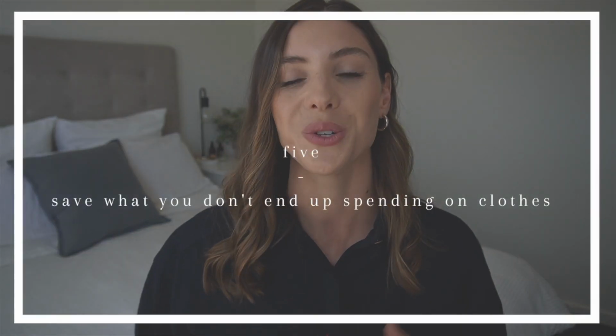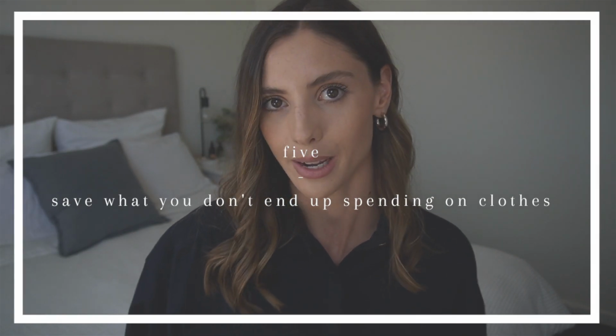My tip number 5 is to save what you don't end up spending. So I love this tip. Often when I'm browsing through shops and I'm just trying to pass time or I'm bored, I'll find something, I'll pick up a few things, I'll end up trying them on, and I'll decide that I want it. But I'll continue walking around the store and I'll be going back and forth in my mind about whether or not I should spend the money on these clothes. And I'm arguing with myself. I've got the devil on this shoulder and the angel on this shoulder. I'm opening up my phone and looking at my bank account and going, ugh. Often I have the willpower to just put the item down and leave.